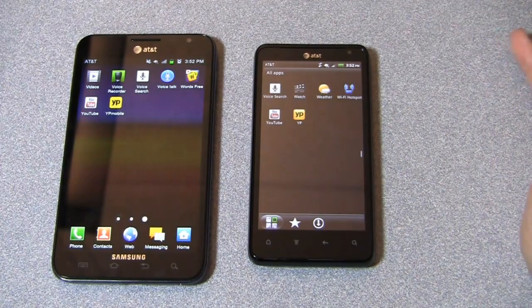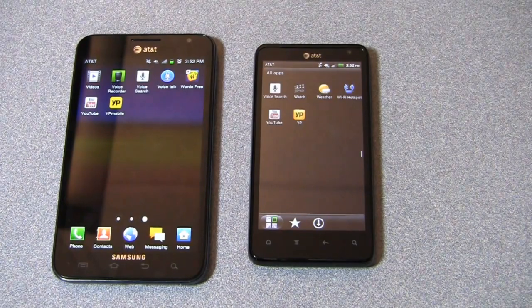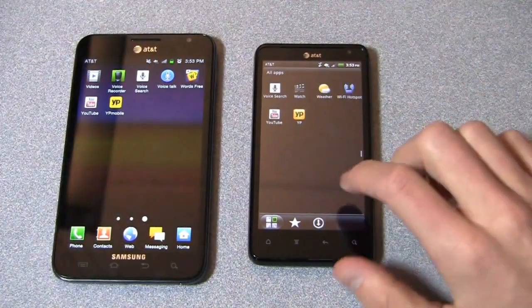Both of these devices obviously serve as Wi-Fi hotspots. You can add that feature on your AT&T plan for a certain fee, which kind of changes from time to time. I think it starts at $50 right now, and it's combined as part of your data plan.